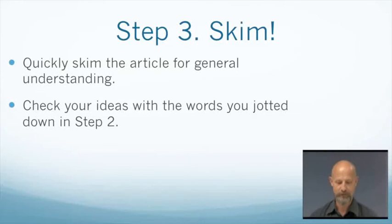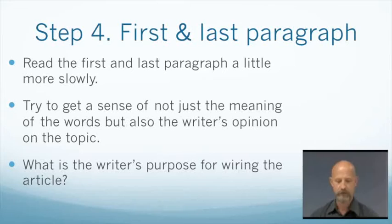down about the topic. Now, step 4 is read the first and last paragraph of the text a little bit more slowly. In the first and last paragraph, these topic paragraphs, they very often give you an indication of the writer's point of view on the topic, and they give a sense of the writer's opinion of the topic area. So I think it's worth spending a little time on that first and last paragraph. Again, I emphasize it's a little time. In the IELTS test, you don't have much time to pore over each sentence and each paragraph. Go for the first and last paragraphs and do it quickly.